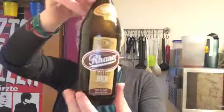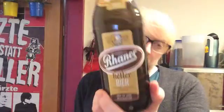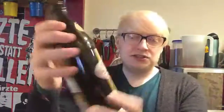The beer today is from the Rhaner brewery, and this is the Kellerbier. Now I have covered the Rhaner brewery before in an old video, and I will be putting that link down below if you want to find out more. And I tried the pale Märzen, which was part of their manufacture line. Absolutely fantastic beer. One of the best that I've tried this year. I can tell you now that this beer already is another high quality beer. And it's the Kellerbier, coming in at 5.2%.